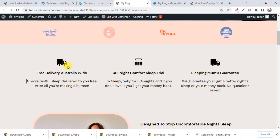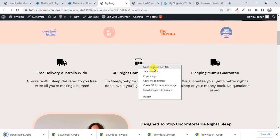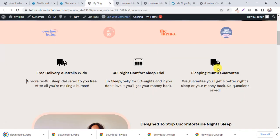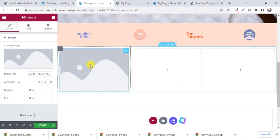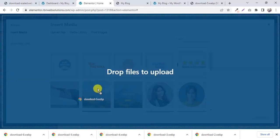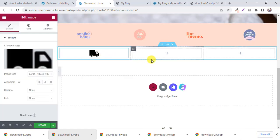take content. So first of all there is an image, so click on the image, download the image, and then the second image, and then we need to download the third image. So the first and third one are okay, so we are not going to download that image again. Now we need to use the image, so drag and drop the image and choose the image. So this one is the first image, so insert media, and it's done.